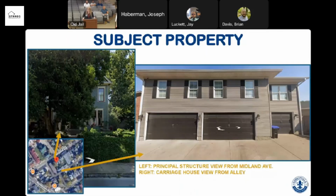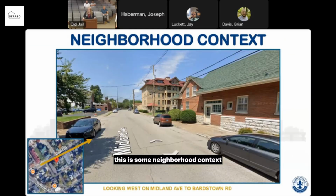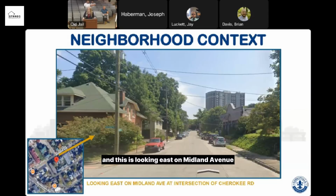Next slide. Here's the subject property. To the left, you can see the principal structure facing Midland Avenue, and to the right is the carriage house view from the alley. Next slide. This is some neighborhood context looking west on Midland Avenue to Bardstown Road. Next slide. And this is looking east on Midland Avenue at the intersection of Cherokee Road.